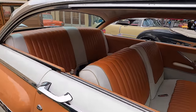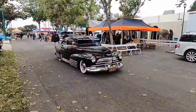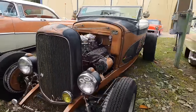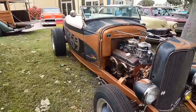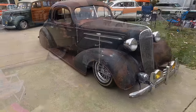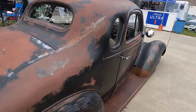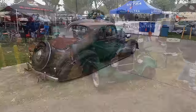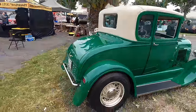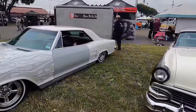'56 Mercury. '56 Ford. Of course, that Riviera.